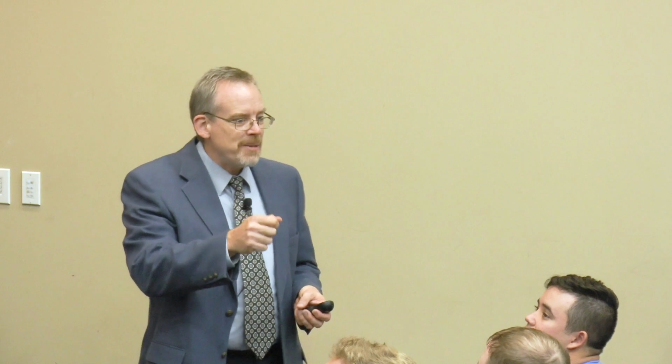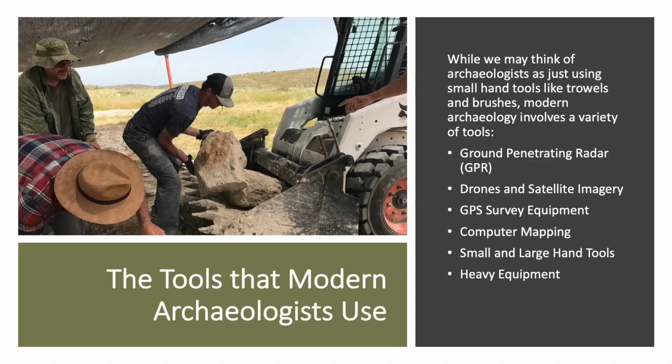Tools. Often when we think of archaeologists, we think they've got little brushes, right, to clean stuff up, and then maybe a trowel to dig with, and what you find out is that there's all sorts of equipment. A lot of what they do is very high tech. They would be using things like ground penetrating radar. In fact, they were doing surveys before we got there with that. They use drones and satellites. They use GPS surveying equipment, computer mapping. In fact, you'll see pictures of them with their tablets out there as they're mapping the sites.